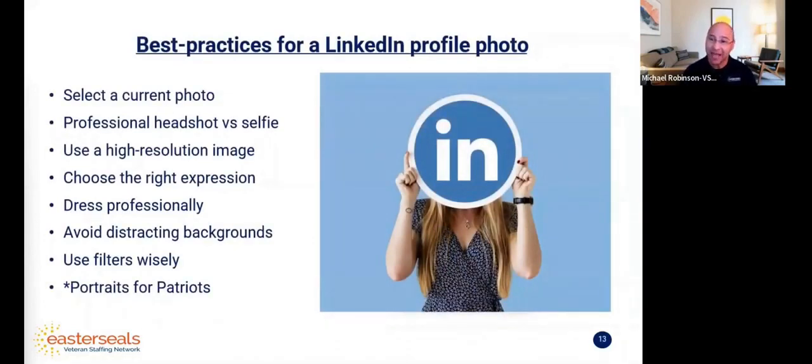Now, many people, again, can say, I don't want to put my picture up there. LinkedIn research says people that have a LinkedIn photo get 21 times the views than someone without. Now, there's a little bit more to this than just putting a photo up there. So I'm going to show you my ugly mug. All right.